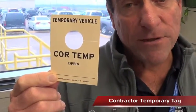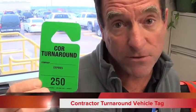Let's talk about the temporary tag. Following the same process for the regular drive-in tag, but if the duration of the job is 4 weeks or shorter, we're going to issue this temporary tag. Now, if you're a turnaround contractor, you follow this same process through the turnaround safety coordinator, and you'll be issued this green turnaround tag, which is valid for the spring turnaround event.